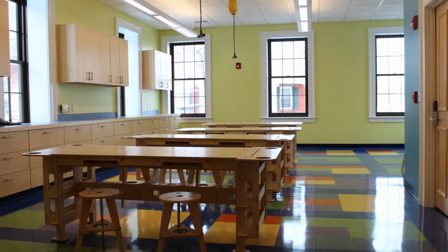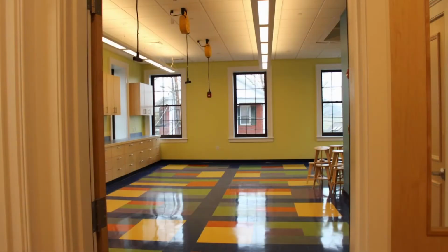And when students come up onto the 4th floor, they'll be ready to make a mess in this gorgeous new art space that's ready for them to come in and tackle all the areas of creativity and imagination that they have inside their heads and be able to translate that out into work that they can do in this beautiful new space.